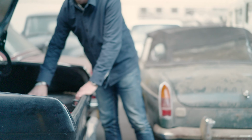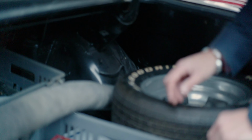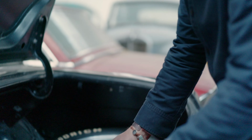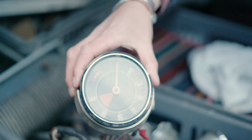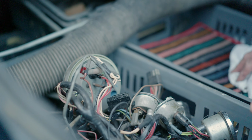Come here. Look at that. So in here, unused spare wheel and tyre. There's, what's that going to be? That's going to be a kick panel maybe from the driver's side. I mean, it's professionally trimmed and finished off. Got all the gauges. Just very carefully and gently with these. Rev counter up to 7,000 RPM. Unbelievable.